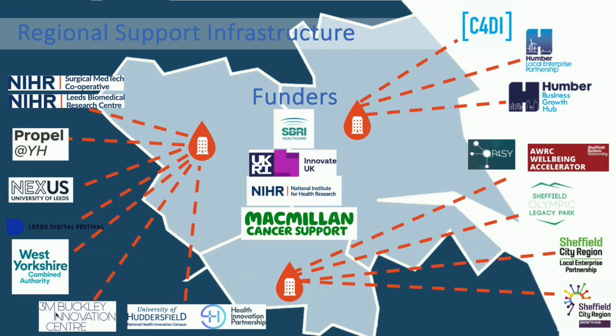We don't do all this on our own, so we're very lucky in Yorkshire that we've got some amazing assets that we're able to draw upon, some of which you will have heard about today already. But we're obviously very lucky to have the NIHR teams based here that we work very closely with. We've got the amazing Nexus building up at the University of Leeds, and also 3M Buckley in Huddersfield.